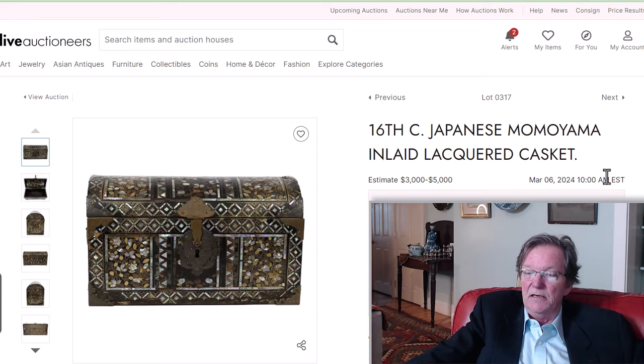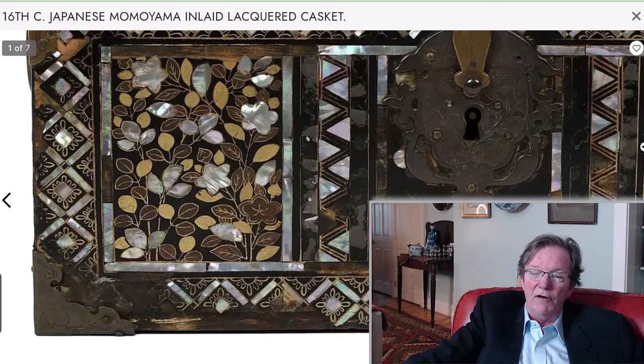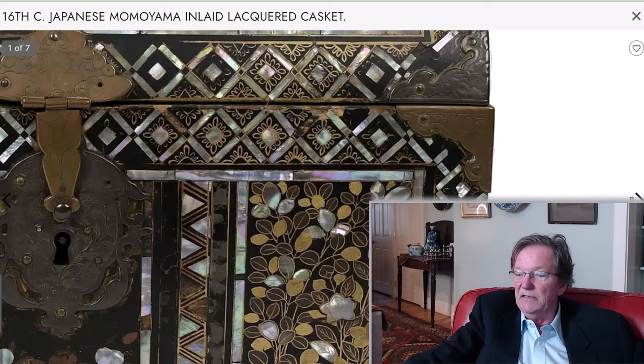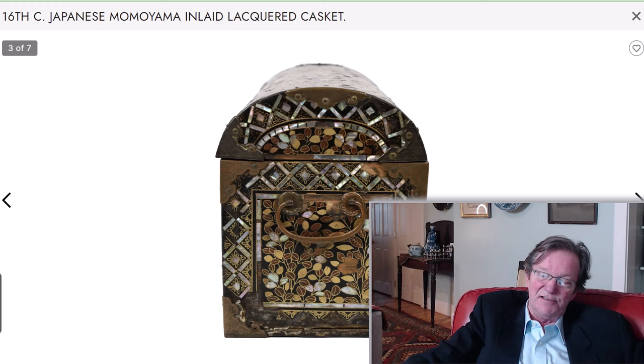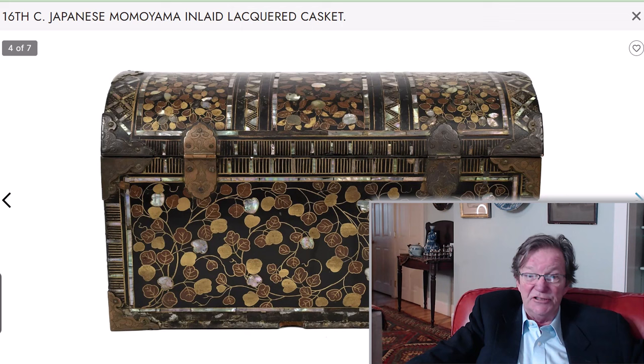And then this, the Momoyama period inlaid lacquer Japanese casket or chest. This is a reasonable size chest. This is not a giant trunk. But this is one of these rare mother of pearl and gilt and lacquered dome top chests that they did in the 15th and 16th century. Beautifully done. You often see these in conjunction with when they talk about the Nanban period. This is very nice and rather unusual. And I don't think we've talked about one on the channel turning up anywhere in the last 5 years. I can't remember the last one that turned up.